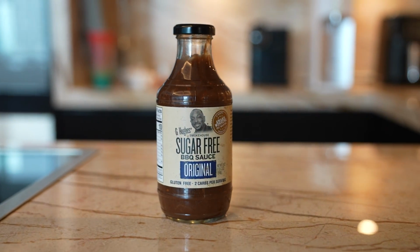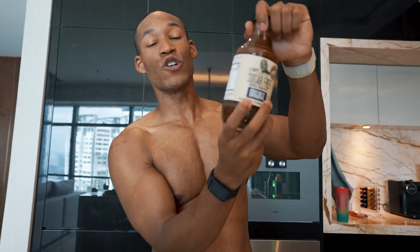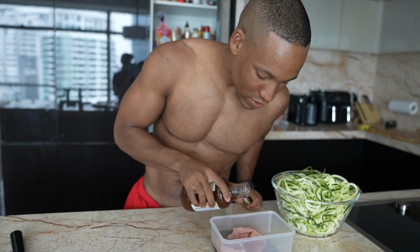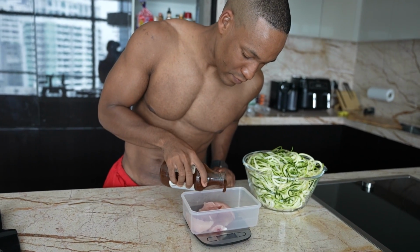This here by G Hughes, this is fire, right? By G Hughes is 1/5 of the calories that you'd get in 1 serving. So in 1 serving, you get 10 calories in the G Hughes barbecue sauce. And when I make my meals now, I don't have to be afraid of using the spice and making my foods taste good. And that's another thing that stops people from seeing progress. Your food's bland, there's no flavor. Month 1 passes, you've lost some weight, but you're hating life because the food doesn't taste good.